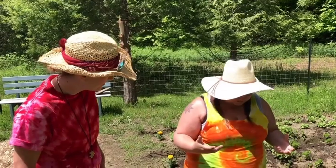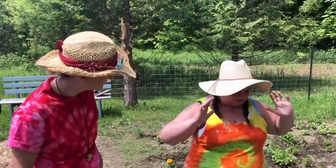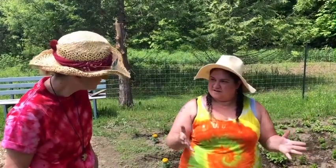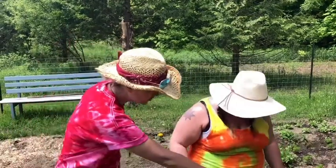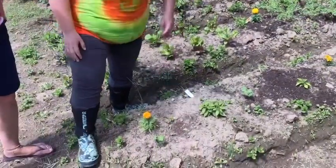Bugs don't like them. So anytime you're planting a veggie garden, I suggest, for the beauty and for the practicality, plant a bunch of stuff together. And what do you call that again? This is a nasturtium. Okay, you can't say that 3 times fast.